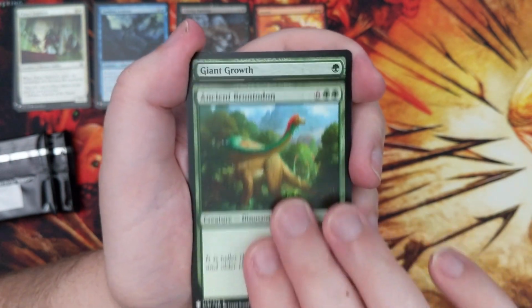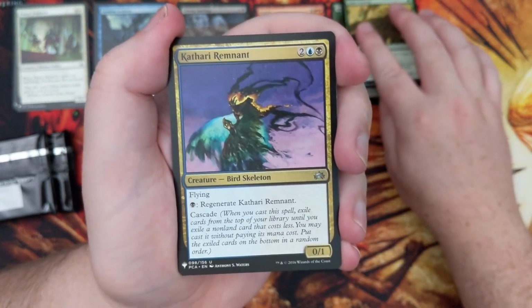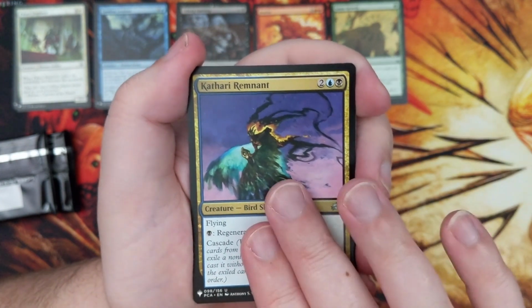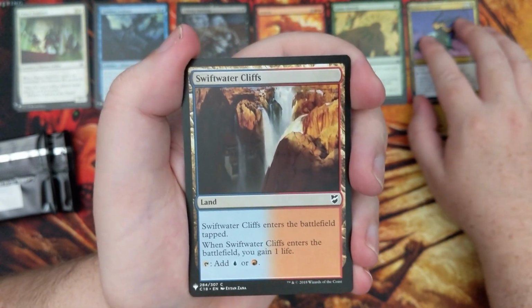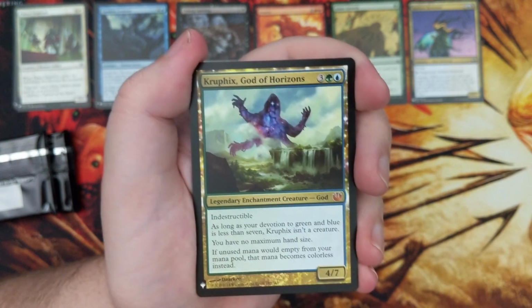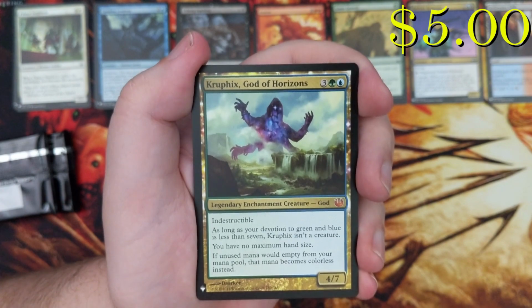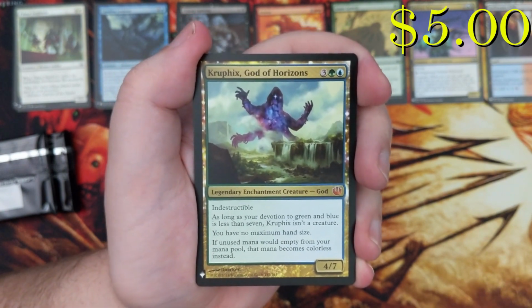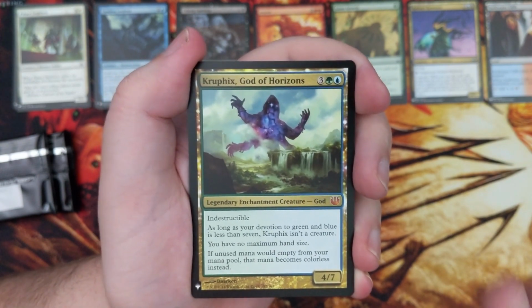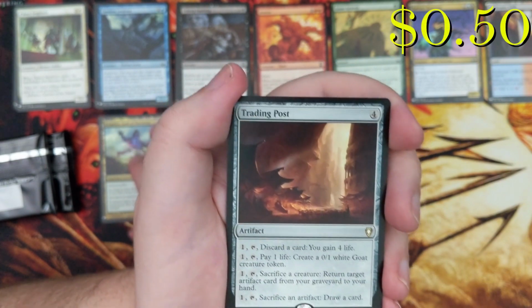I'll probably put the prices up in the top corner there. We've got an Ancient Brontodon and a Giant Growth. Our multicolor card here is a Cathari Remnant. And then our colorless card, which can be a land or an artifact, is a Swiftwater Cliffs. Joy, the Khans lands. Great. But our card older than 2015 is a Crufix, God of the Horizons. That's sweet. Crufix is a great little card, phenomenal as a commander. You can do a lot of hilarious things with this card. So that's cool. That's definitely going to make it into the Patron Pile for sure.